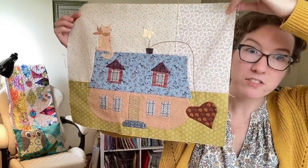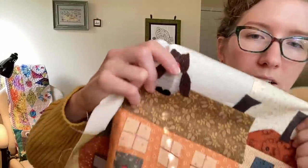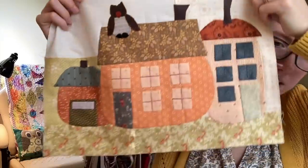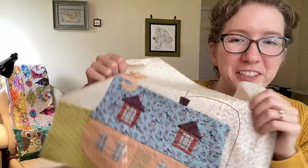So this has been really fun. I'm almost finished with the third block in this project, and I'm mixing in wool and cotton. You can see here I've got some felted wool, beautiful hand dyed stuff in some of the smaller pieces, and the rest is needle turn applique with little hints of wool, only the chimney. Only one little piece of wool on this one, but each one will get a little bit of wool so that they are all cohesive through the project.